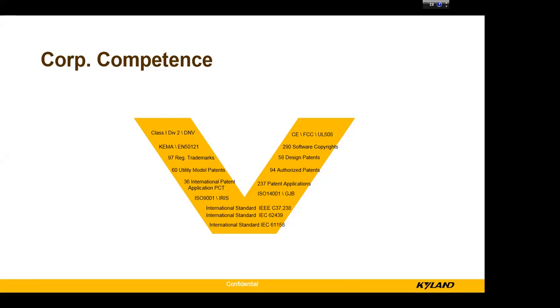The first one is IEEE 1588 (0.238 power profile). This standard is related to the PTP time synchronization in the industrial application. It is the power profile of the PTP time synchronization.